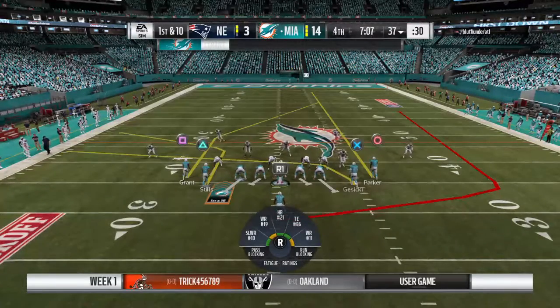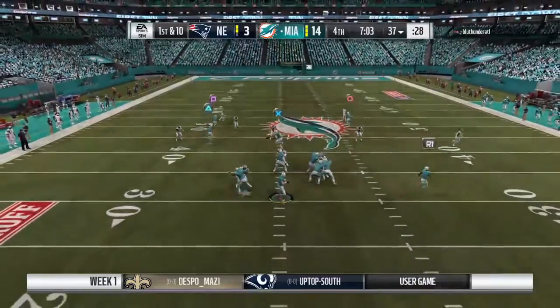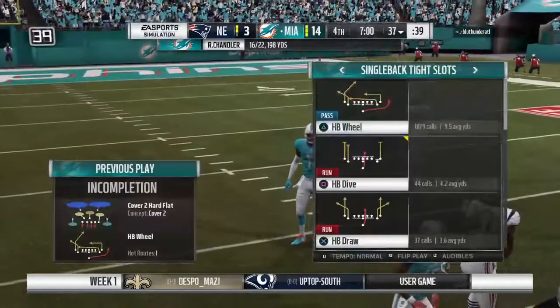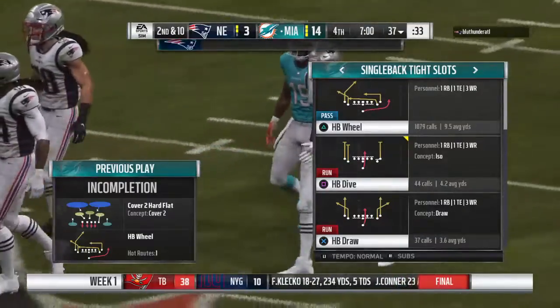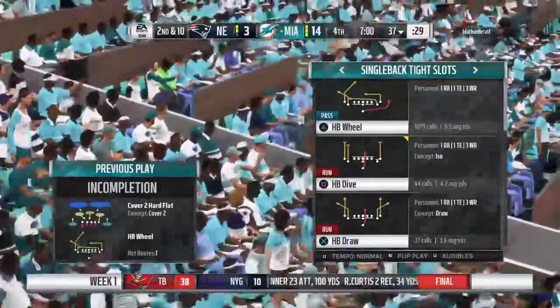Line of scrimmage, the 37 on 1st and 10. On first down, Chandler. Oh, incomplete. A turnover would have really helped there. Almost intercepted. Instead, it's just 2nd down. Despite the lead here in the 4th, they're still taking shots. Not content to sit on this lead at all.